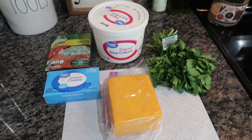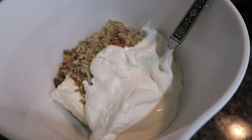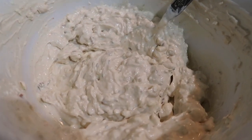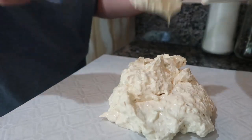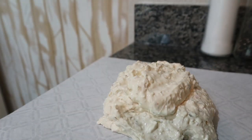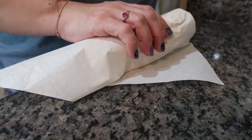That's our key ingredient to make the top of this cheese ball dip carrot actually look like a carrot. So in a bowl, you're going to add your cream cheese, your sour cream, which is a cup of, and then your dip mix, and you're going to mix that all together. And then you're going to put it on a piece of parchment paper. I feel like I probably should have put this in the fridge first to firm it up to make it a little bit easier to form, but I didn't.